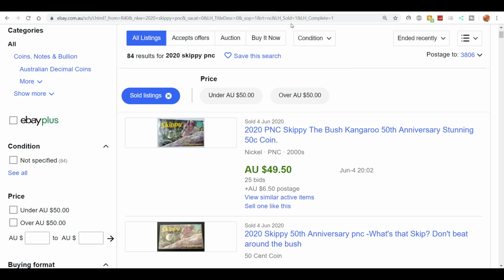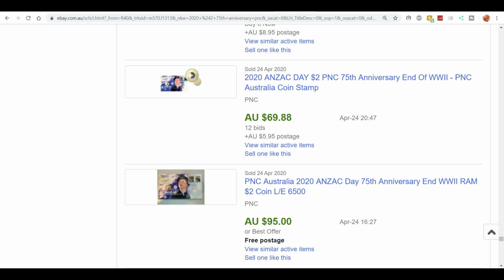Alright, so the last coin I want to look at today, and I'm also looking at the PNC. So the PNC came out.